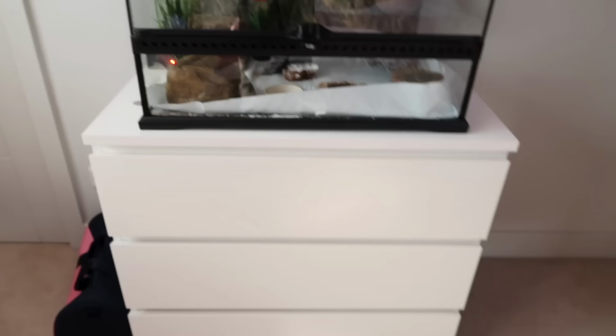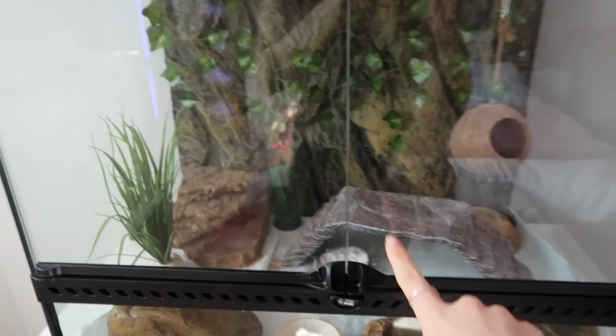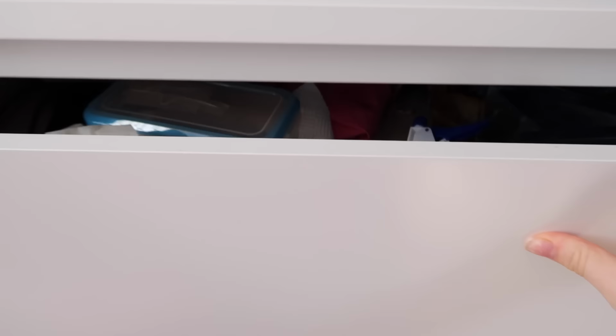These are the drawers which have my gecko on top, my little pebbles, who would be asleep now because if you can't see, it is daytime. So I won't be able to get him out until later, but on these drawers it's just all my animal stuff. That's just all my animal stuff in those drawers because I was like, I can't just have it out everywhere.